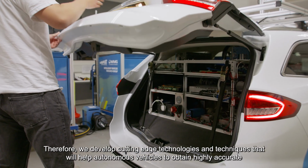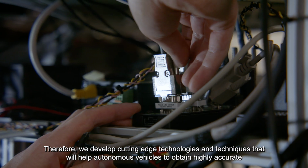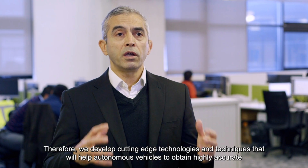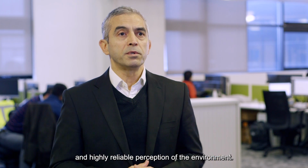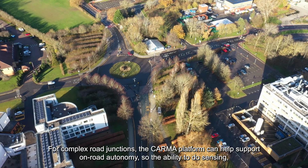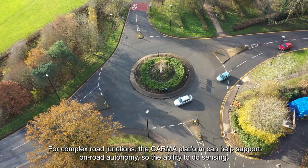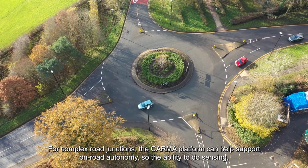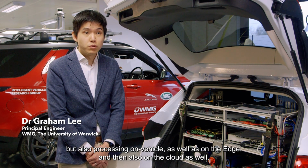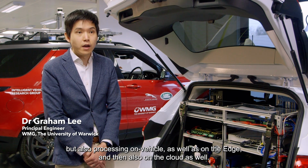Therefore, we develop cutting-edge technologies and techniques that will help autonomous vehicles to obtain highly accurate and highly reliable perception of the environment. For complex road junctions, the CARMA platform can help support on-road autonomy. So the ability to do sensing, but also processing on vehicle, as well as on the edge, and then also on the cloud as well.